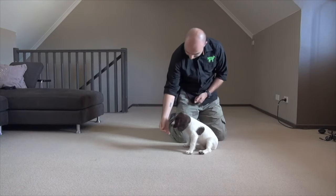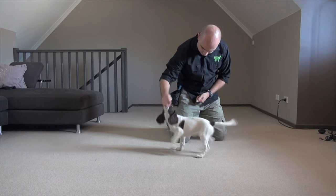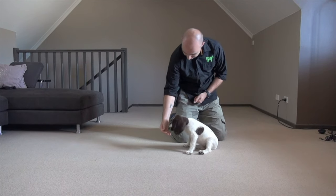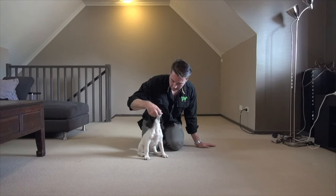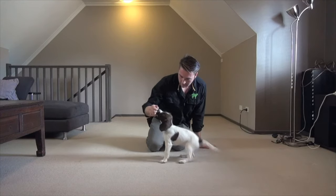The first behavior we are going to teach our puppy is the sit. It is a very simple, natural behavior that your puppy will be easily lured into. Yes, good girl. We lure the puppy's head above its normal position. As the puppy's head moves up, it will drop its back end towards the floor. Once the puppy's rear end is stable on the floor, we immediately mark and reward. Yes!